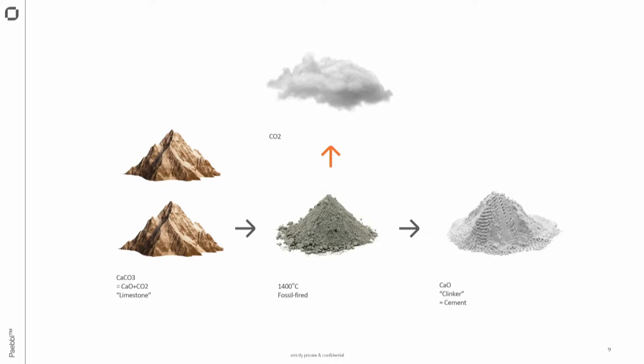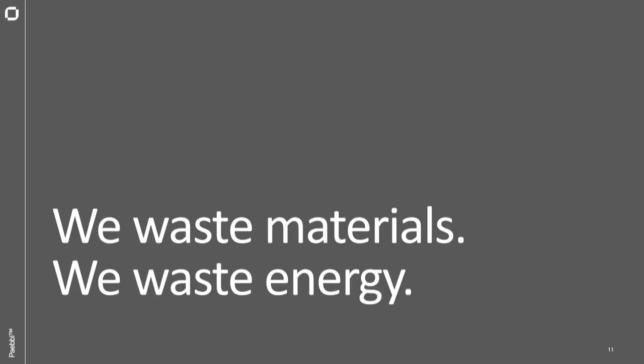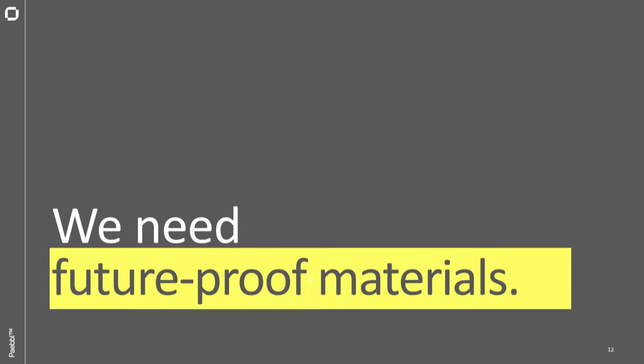And in fact, you're heating up the rock to such a high temperature that half of it evaporates into the air as CO2. And at the end of the day, you're left with 1 ton of usable cement versus 2 tons of rock that you were bringing in. So clearly, production processes like the one currently used for cement and many other materials are wasteful. We don't take full use of the materials that we are dealing with. And we're burning a huge amount of energy while doing so. So what the world needs to keep the planet livable is materials that are future-proof.